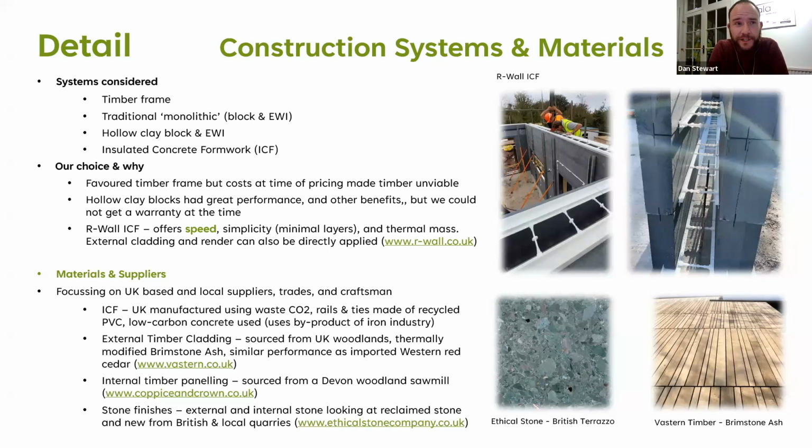It's something I really wanted to use, but it wasn't possible to get a warranty on it at the time, which is a bit of a shame. But it's something to definitely look at in the future. So we settled on a product called ICF, which is insulated concrete formwork. Made by a company up in North Devon, or they make it in Norfolk, but they machine it in North Devon. And it's quite a modular system made in the UK, not imported from Canada or anything like that.